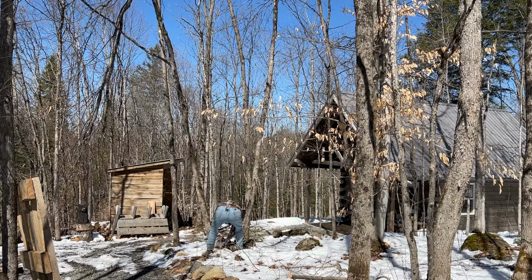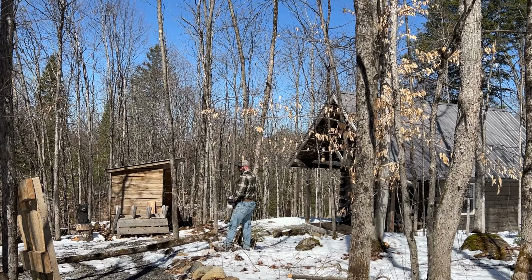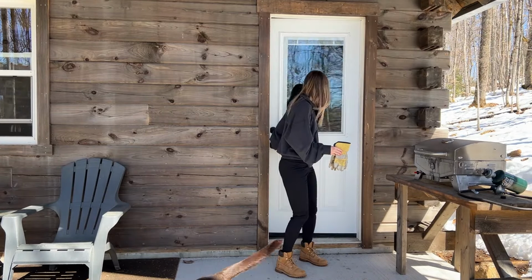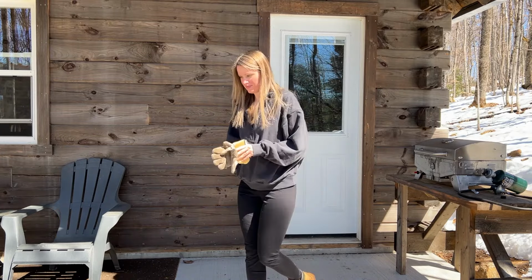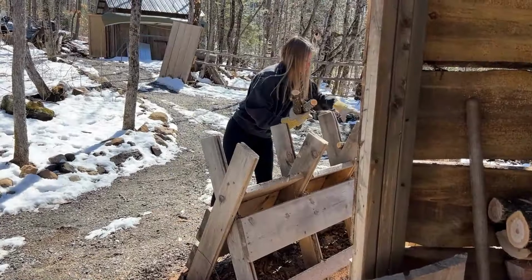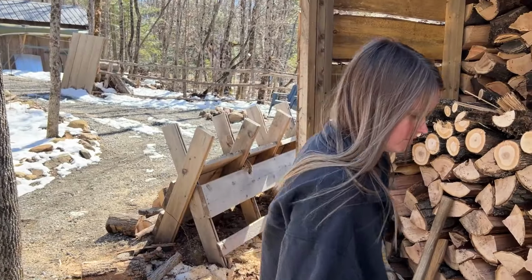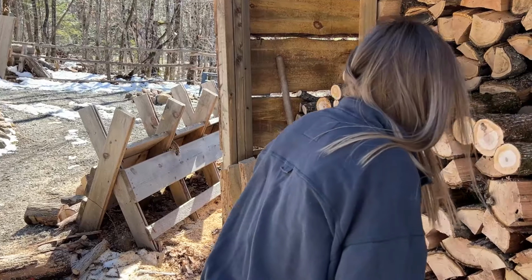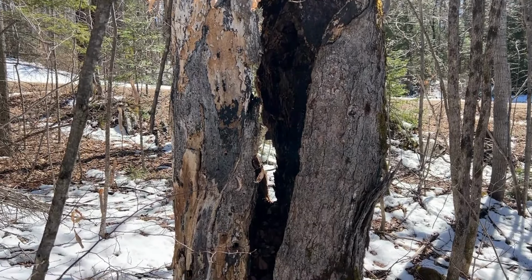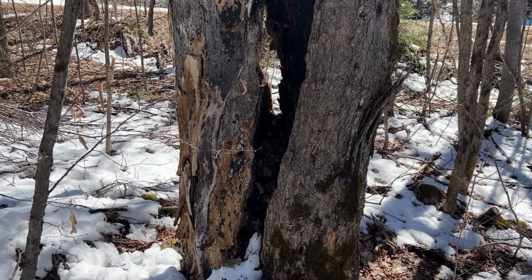We started the morning off by cleaning up some of the storm damaged trees. We've really given this little battery powered saw a workout over the last couple days. And then we saw it. The dynamite tree is split all the way to the ground.